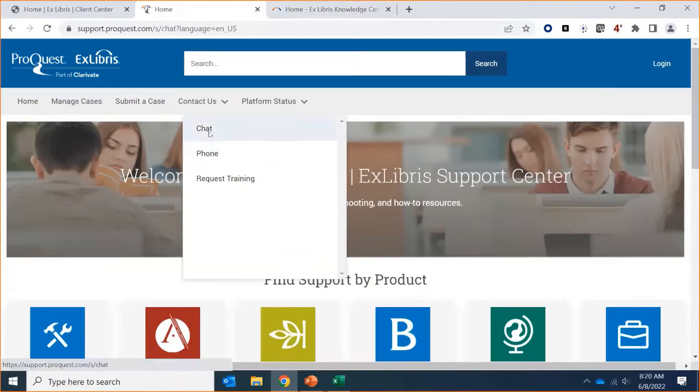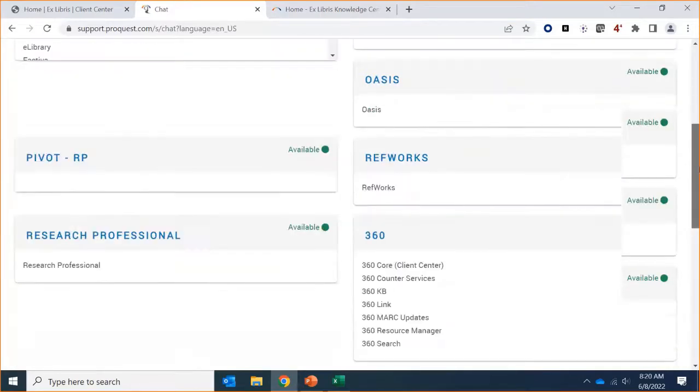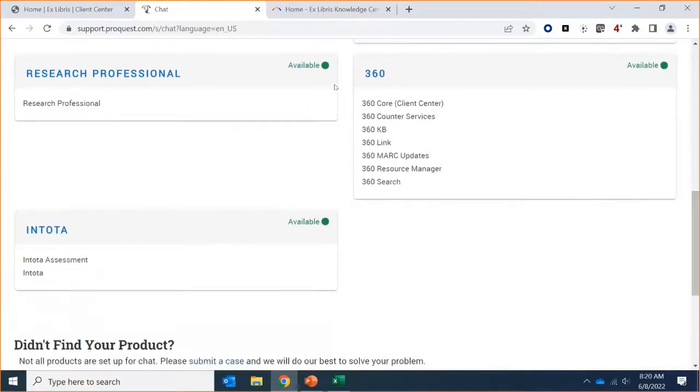So here are our chat services. When you're looking for our chat service, if you just scroll down here, you'll see that you'll want 360 here, and you'll see that someone's available.